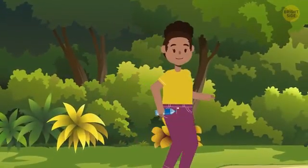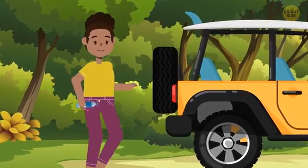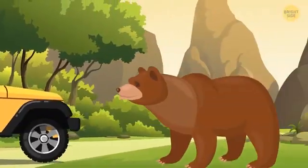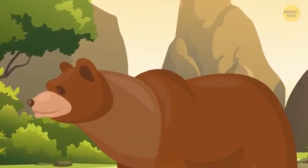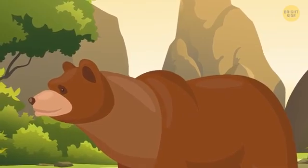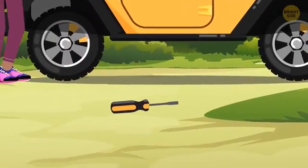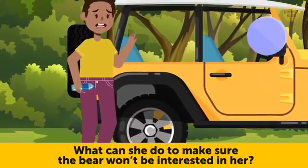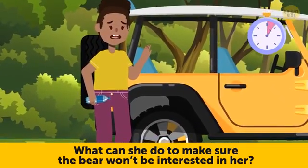Kate finished her morning hike and decided it was time to go home. She saw a vintage Jeep parked by the hiking path. While she was admiring it, a huge grizzly appeared in front of her. The bear didn't seem that interested in her, for now, but that could change any second. There was a large screwdriver on the floor by the Jeep. What can she do to make sure the bear won't be interested in her?